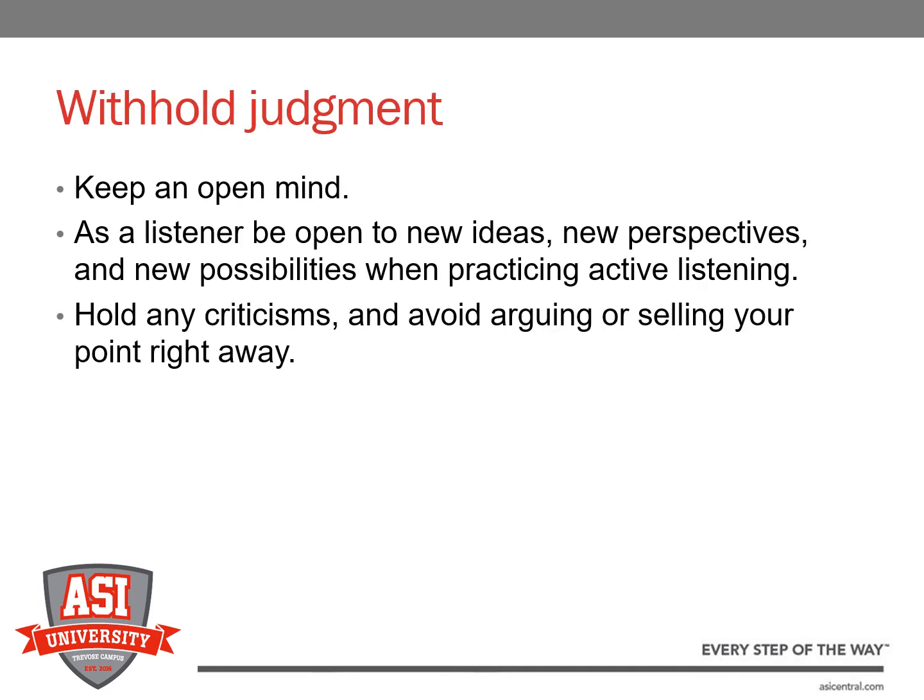Withhold judgment when another person is speaking. Try to keep an open mind. As a listener, be open to new ideas, new perspectives, and new possibilities when practicing active listening. Hold any criticisms and avoid arguing or selling your point right away.